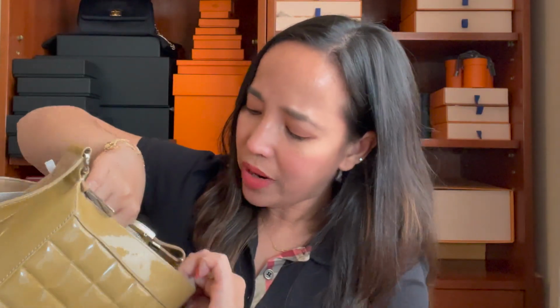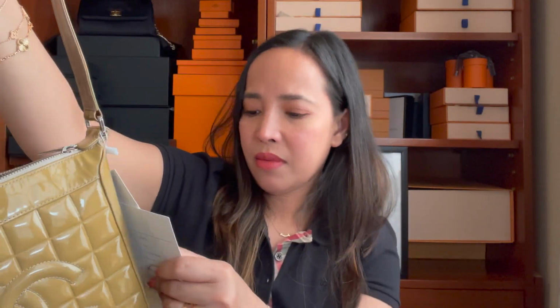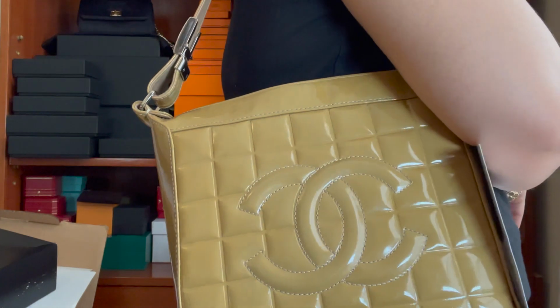So yeah, the one that I saw has Chanel everywhere in the interior, but this one doesn't. I'm not sure it's the same bag that I checked, but overall it's a really good bag. It's in good condition. I see a little bit of creasing in here, but it's not peeling at all. Like I said, it's so cute, and I really love this. This is the patent bag, the first patent bag that I own. As you can see, guys, it's really cute.